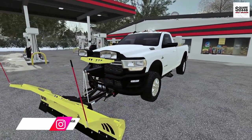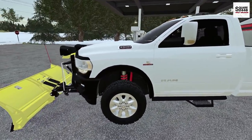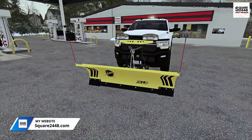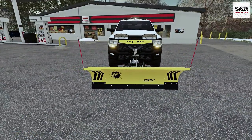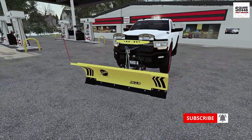Our plow truck today is a 2021 Ram 3500 regular cab long bed with the Cummins. We have a brand new Fisher XLS plow on it. Pretty sweet. This is an 8-foot blade with two wings that come out to around 10 feet. We could do a little bit of scoop.